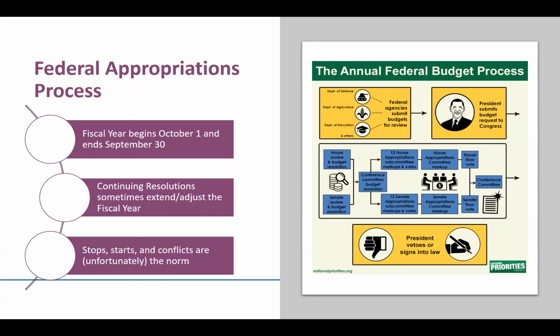With this graphic from the National Priorities Project, you can see how the federal budget comes to be. Each federal budget is developed for what's called a fiscal year, which begins on October 1st and runs through September 30th of the following year. Developing a federal budget begins with federal agencies submitting budget requests, and then the president submitting a budget plan, which reflects the vision, values, and priorities of the administration and sets the stage for the federal budget negotiation process.